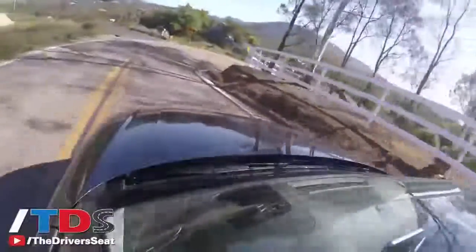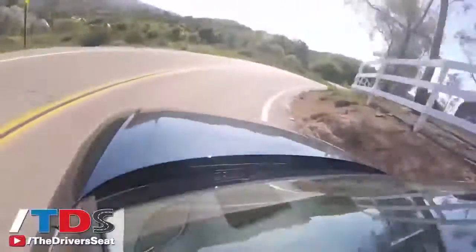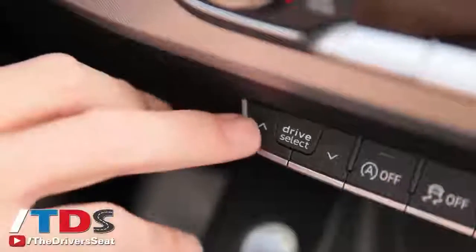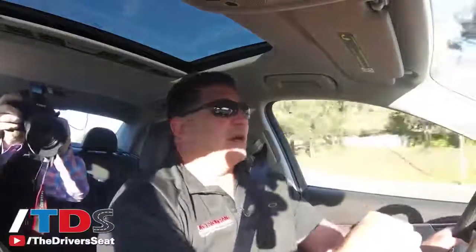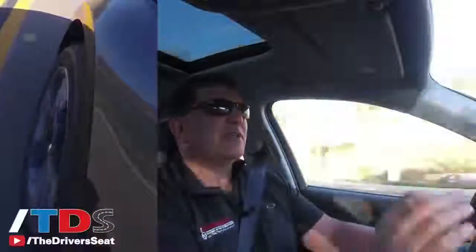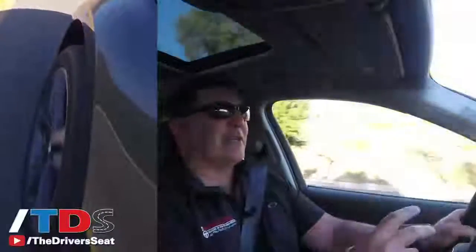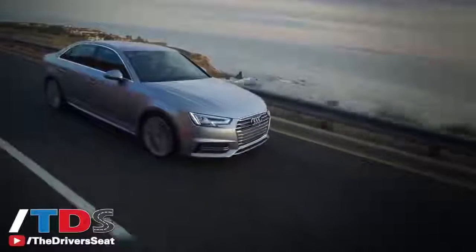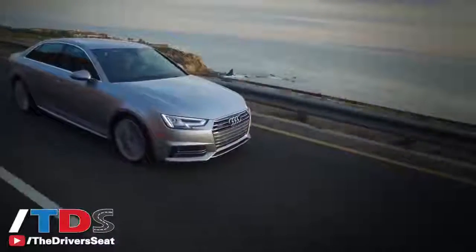So Audi purposely put us on very challenging roads so we can experience the Drive Mode Select as well as the new suspension. They also have, which is available on the upper trim levels, an adaptive suspension that continuously changes. It's not magnetic ride control, but it does continuously adapt to the driving conditions. And with all that, they still managed to shave a few pounds off this new suspension.